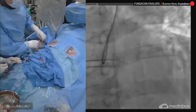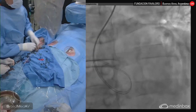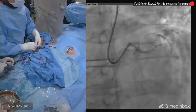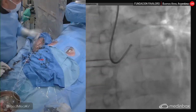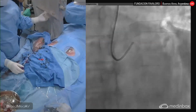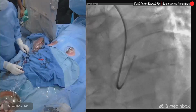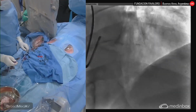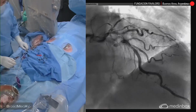Okay. I'm going to have a good support. It's okay. Izquierda, derecha craneal. So here we can observe the calcium. We are dealing with a lot of calcifications today.